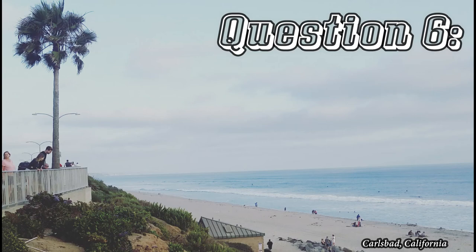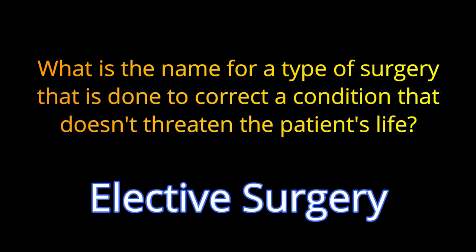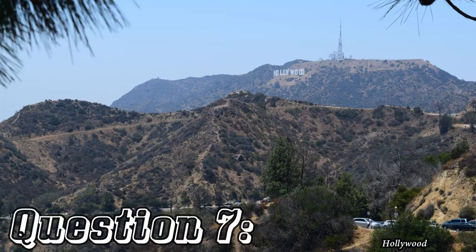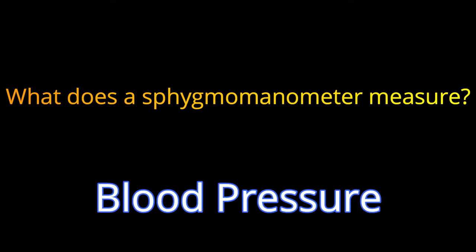Question number 6. What is the name for a type of surgery that is done to correct a condition that doesn't threaten the patient's life? The answer is elective surgery. Question number 7. What does a sphygmomanometer measure? The answer is blood pressure.